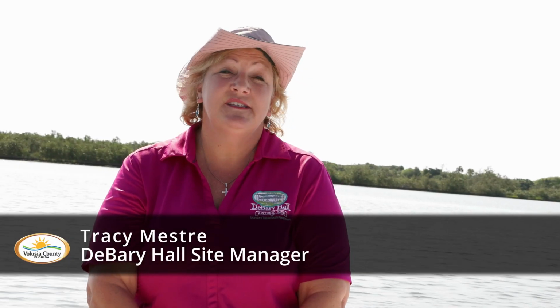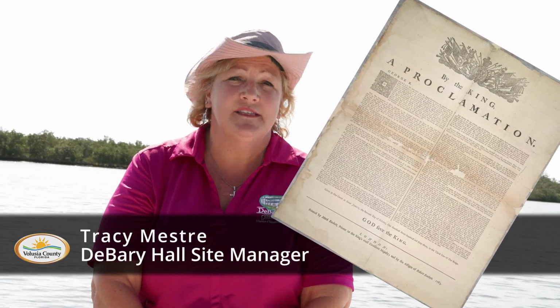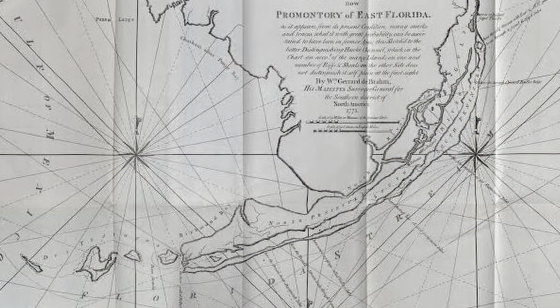The proclamation of 1763 ended the French and Indian War and gave possession of Florida to Great Britain. King George III wanted to start selling land grants, but in order to do that, he needed to have the territory surveyed. A Dutch immigrant by the name of John Gerard William de Brom was hired for the job.